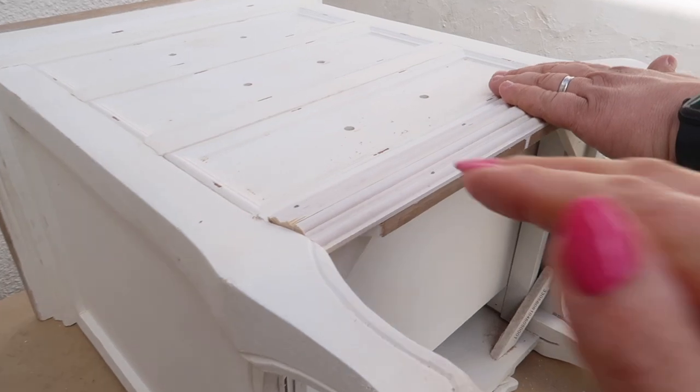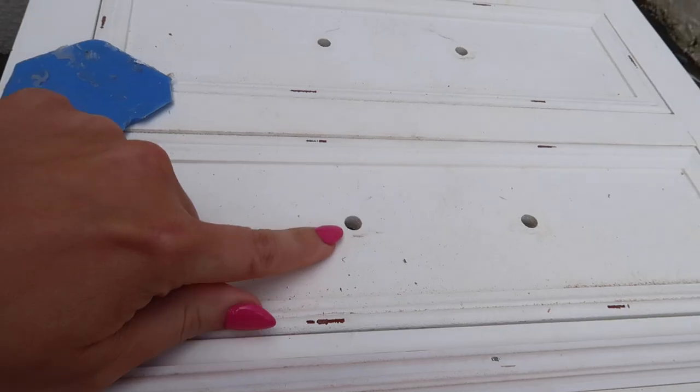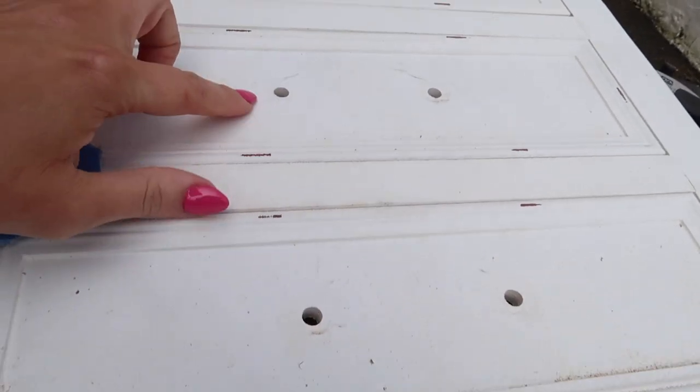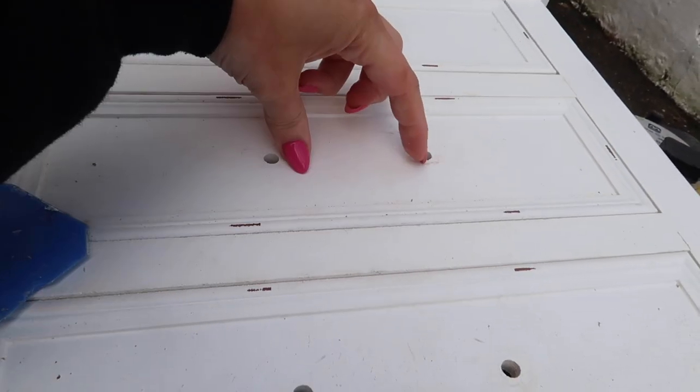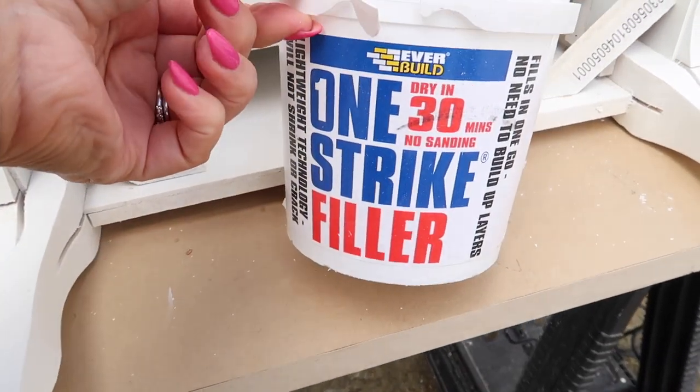Lovely job. What you need to do now is just dink them in a little bit. Yeah, these ones. So I've got these holes here from the previous handles. I need to fill those because the new handles are a little bit smaller. So I'm going to use this filler, one strike filler.